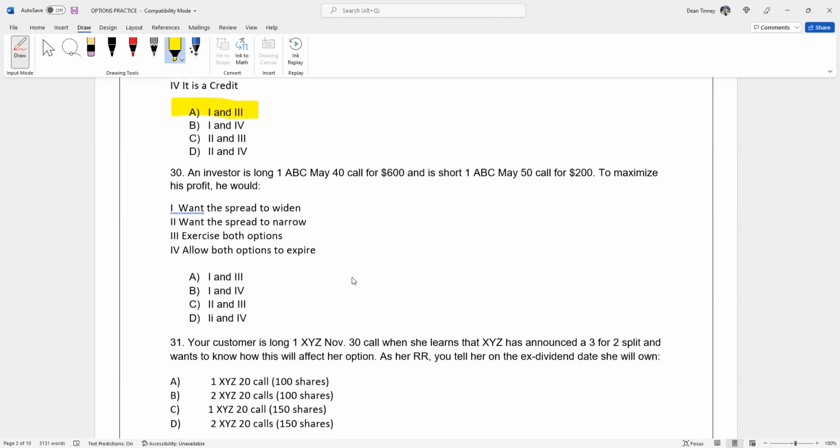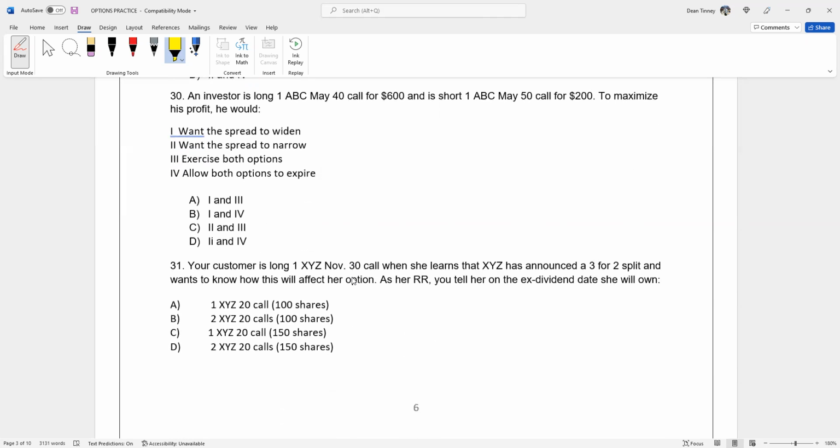So again, we said there's 8 things you have to be able to do on a spread. You have to be able to identify the spread. Here we've identified the spread: long and short, the same type of contract. Then we want to determine debit or credit, and the way we do that is we net the premiums. Once we get debit, we can rock and roll. We know exercise, we know widen. We know our max loss is the net debit.